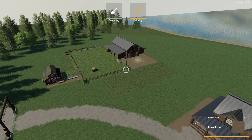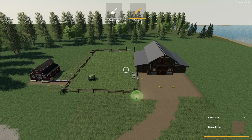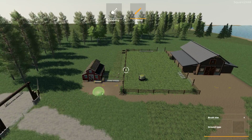Up next, we'll be doing a dirt road here from the horse area to the main driveway. We definitely need one of these as well, so we could get to it. I was going to do gravel, but that's a little bit too pricey as well, and I thought this would be a little bit easier, and we'll do a nice road going along to the chicken coop area, just like that.